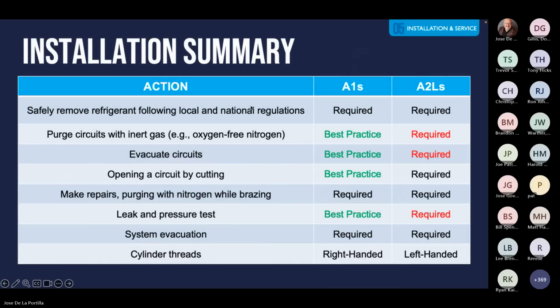Okay, so installation summary. As Don mentioned, there are some required practices, and then there are some recommended, right? So let's look at the differences between A1s on the left and A2Ls on the right. Safely remove the refrigerant following local codes and national guidelines: required for both refrigerants. Purge the circuit with an inert gas before doing any work. That was the best practice on A1. On A2Ls, it's required. Purge that line set, purge that system of A2L refrigerants and gases before doing any work.